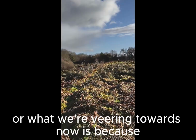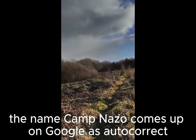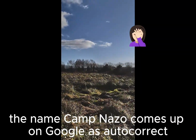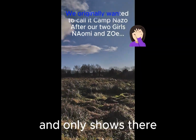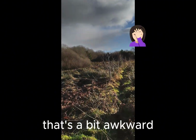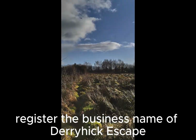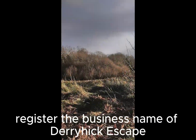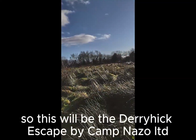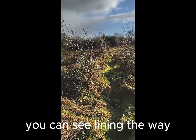What we're veering towards now is, because the name Camp Nazo comes up on Google as autocorrect and only shows Nazi stuff, that's a bit awkward. So now we're going to register the business name of Derryhick Escape. So this will be the Derryhick Escape by Camp Nazo Limited. And these are all hawthorn trees here, you can see, lining the way.